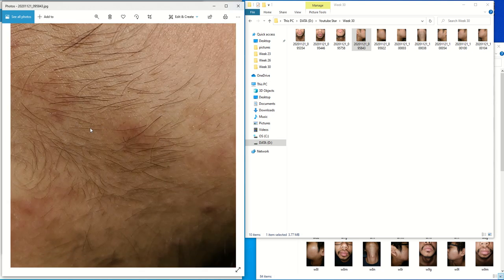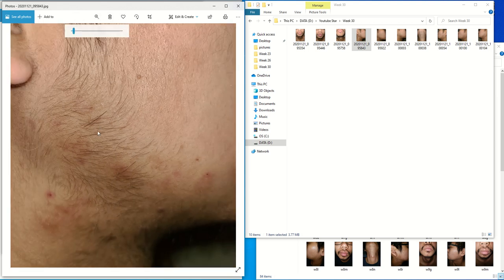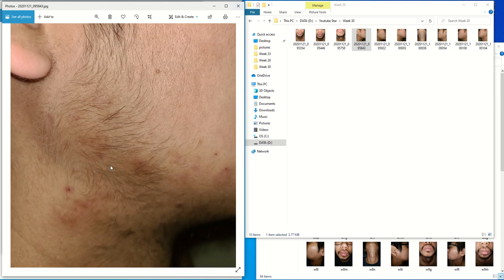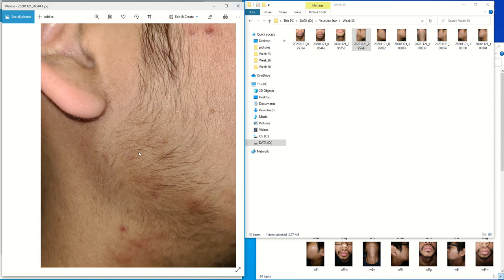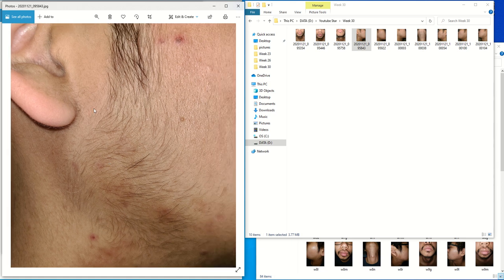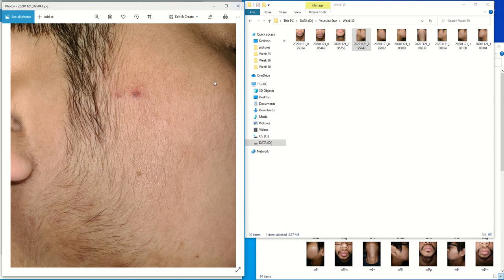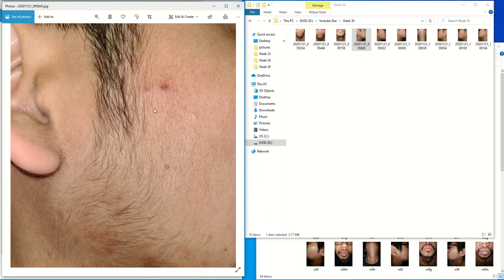All these hairs are no longer vellus anymore. You can tell how dark they are. They are no longer vellus. They are definitely transitional hair. Even these are transitional hair compared to vellus. Vellus hair would be something shorter than that, in my eye.